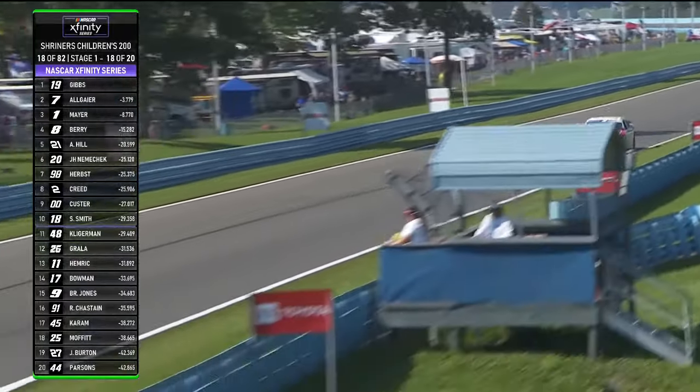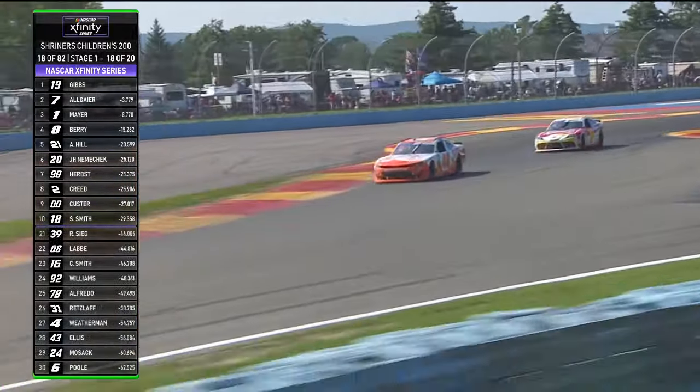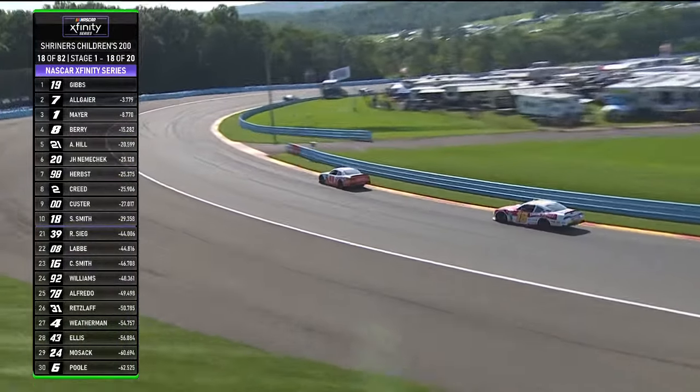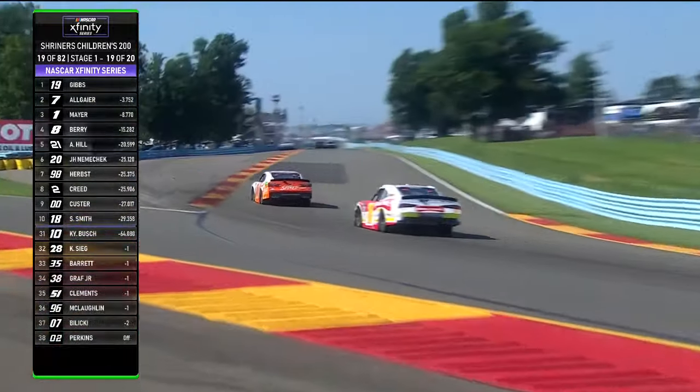Yeah, he gets around Sammy Smith, and that allows that car to get some clean air, not just for the aerodynamics, but the brakes and everything. This thing's going to perform and drive and steer way better in this clean air. He should be able to drive away from the 18 rather easily. Parker, a great little road racer. These are his opportunities to shine, if not try to win some races.